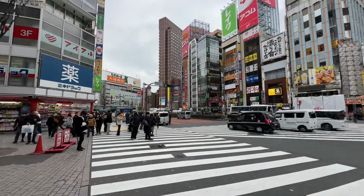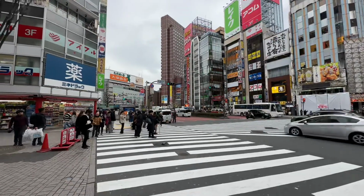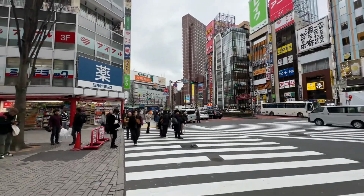The cheapest hotel in Tokyo. I don't know. That's one that I would never.